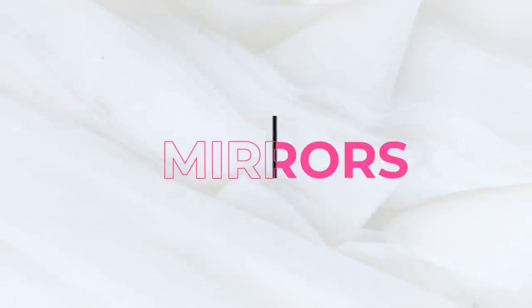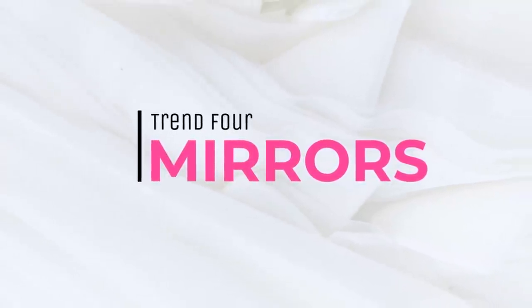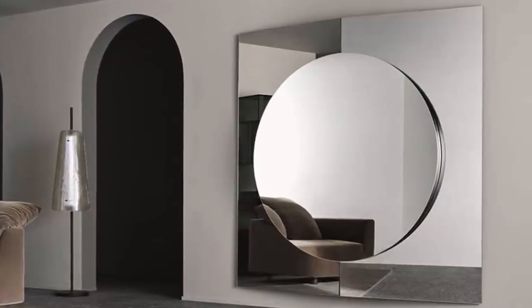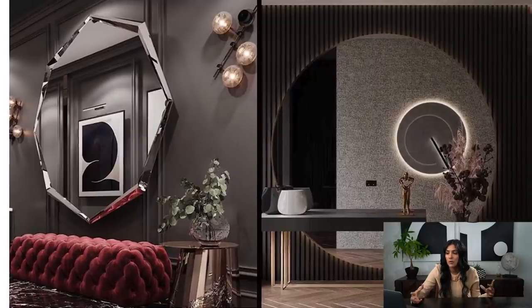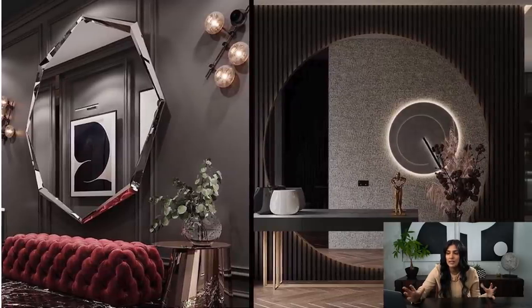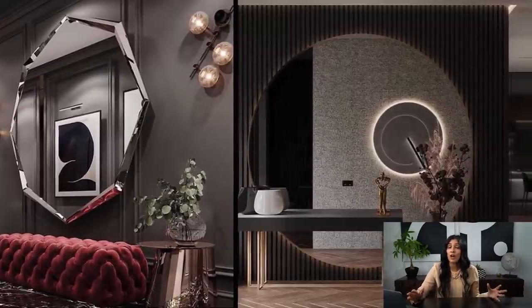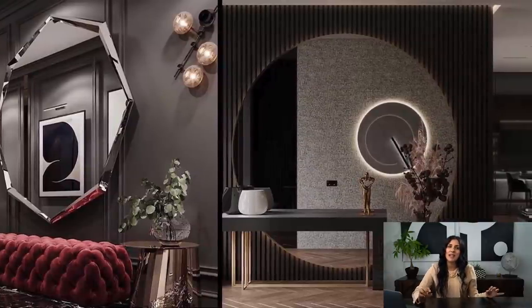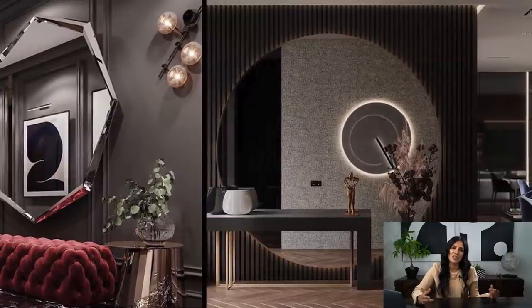Another amazing item for 2021 is going to be mirrors, but again, it's going to be oversized, really large mirrors. We've got this gorgeous round mirror, but that's fitted into a square base. There's also more of a geometric sort of mirror, but again, it's taking up almost the majority of the wall. You'll also see these really large oversized mirrors behind console tables. And what's really neat about these is they actually have LED lighting as well, and that'll just create a little bit more dimension into the room.